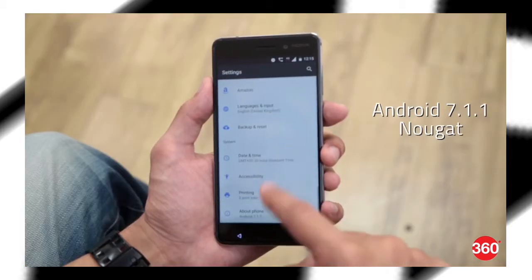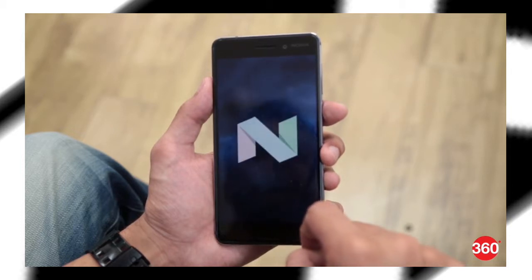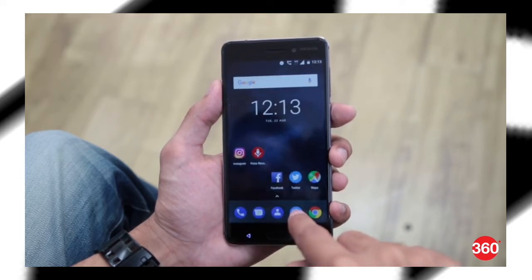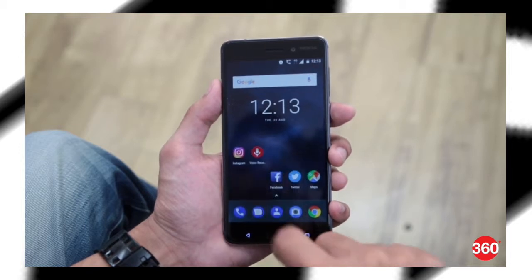You get Android 7.1.1 out of the box, and HMD Global has confirmed that this phone will receive an update to Android Oreo. One of our favorite software features of the Nokia 6 is app shortcuts, which lets you perform actions using any app simply by long pressing its icon. There's not a lot of bloatware on the Nokia 6, but you do get Google Apps, which includes Photos, which is the default gallery app.